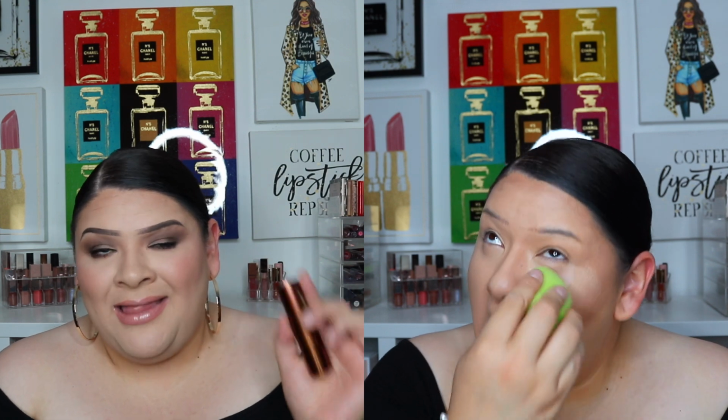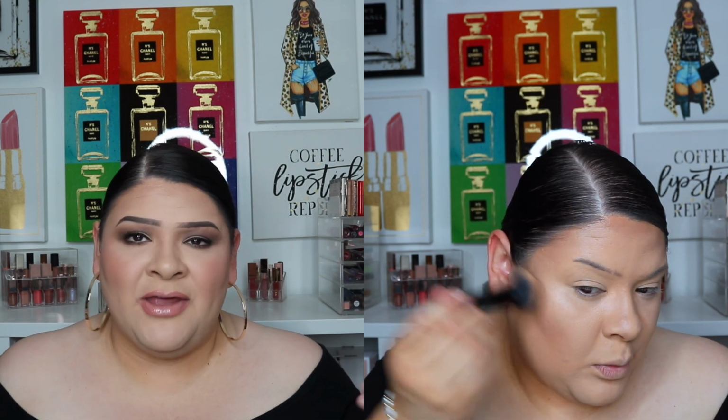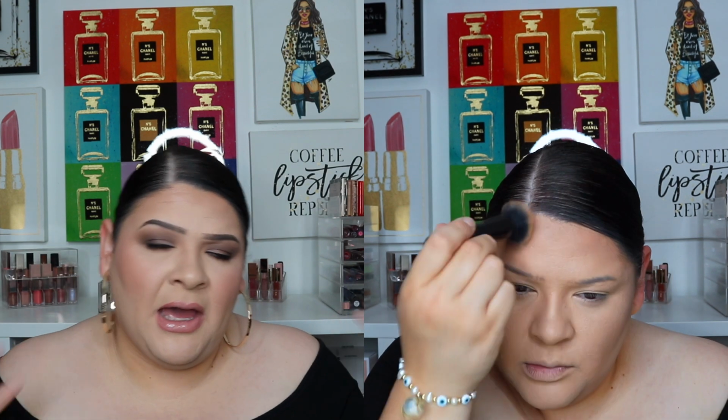And I feel like with bronzers like this that are very pigmented and that don't dry down super quick, you have the opportunity, if you over apply, to clean it up and get a seamless look, and that's exactly what I did. So I do like that in the formula, that it doesn't dry right away.